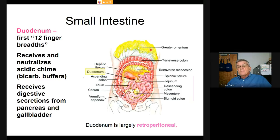The greater omentum, this is kind of showing a little more drawing. The omentum normally hangs down here, it kind of covers the abdominal organs, sort of like an apron. Pull it up and back. Here's the transverse colon, and here is the transverse mesocolon. The duodenum is this region of the small intestine right after the stomach.